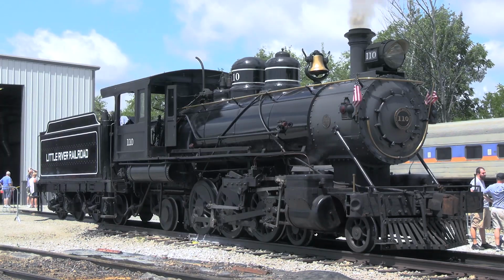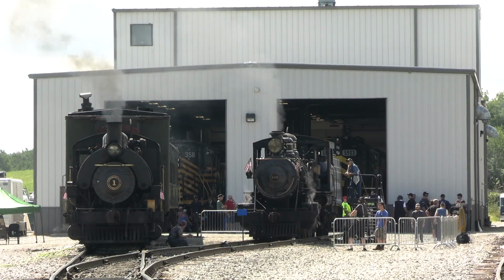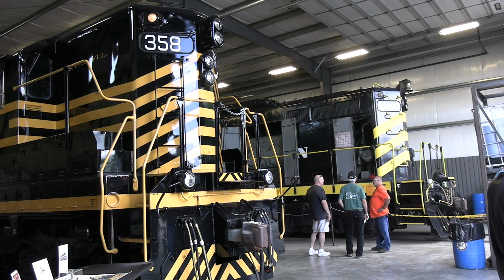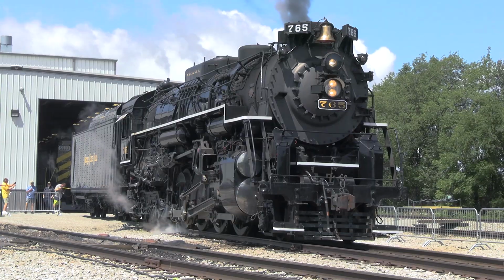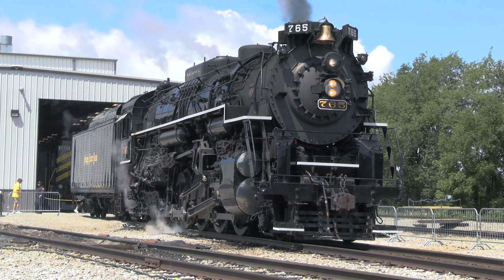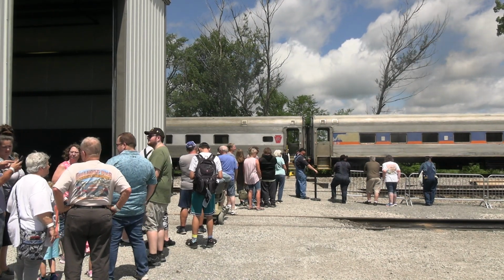This open house, hosted by the Indiana Northeastern Railroad and the Fort Wayne Railroad Historical Society, is a fantastic display of many ages and types of railroad motive power. Among the locomotives present today is the famous Nickel Plate Road number 765. We'll focus on the Berkshire steam engine as she pulls a train for visitors from here in Hudson to the town of South Milford, 11 miles west, and back again.